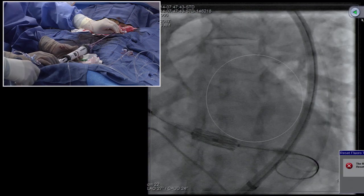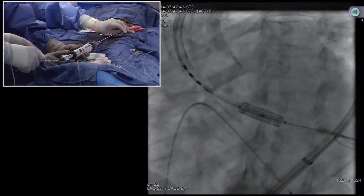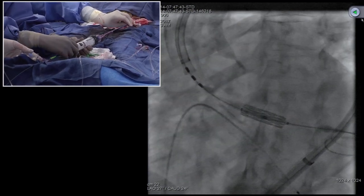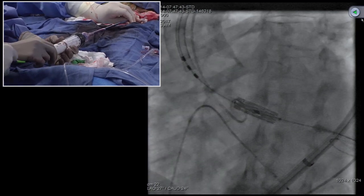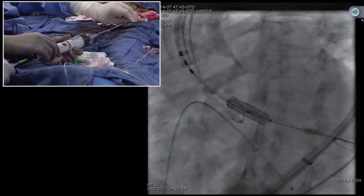You went down too much. So you can use this fine adjustment wheel. It's like a screwdriver. If you want to go in, I'm going to pull back because I want the balloon back. It's good. Now I think we are okay.